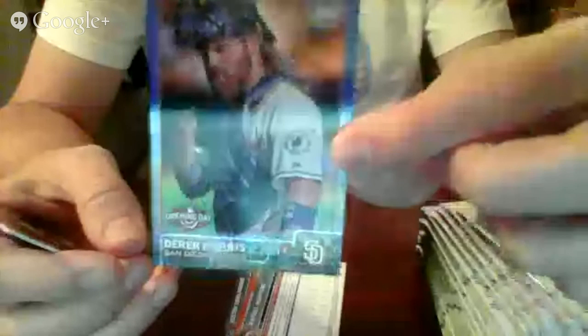Josh Harrison, Pirates. Rafael Montero, Mets. There's another one of those parallels. Derek Norris of the Padres. And a nice franchise flashback, George Springer, Astros. I like those cards. They might be my favorite. Oh, actually, the parallels are my favorite, I think, so far. But Mike Leake and Starling Marte for the Pirates. All right, so that's half of them.